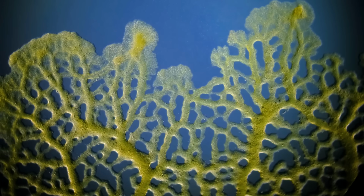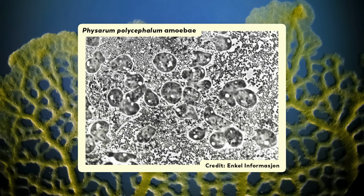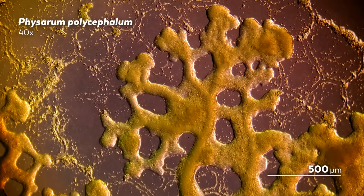The sporangia holds spores that spread and eventually germinate into either an amoeba or a flagellate. At this unicellular stage in their lives, as you might expect, the Physarum only has one nucleus. But then, the amoeba finds another amoeba to mate with. And if you've heard about a slime mold that has several hundred sexes, this is where that comes in.